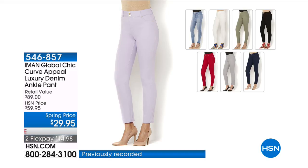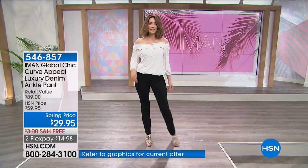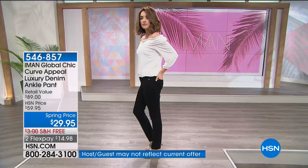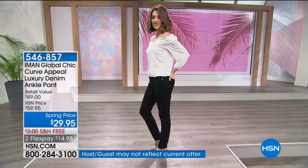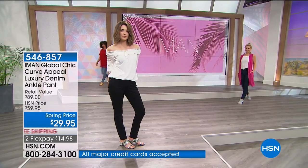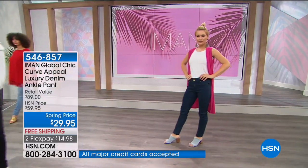We're going to talk about Curve Appeal. I was so excited to get these in the show tonight because, unlike any other type of denim you've ever seen, Iman once again has just changed our view on wearing denim. Every detail. These are fabulous pants, and these are all about design to smooth your curves and make you look best.